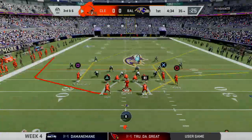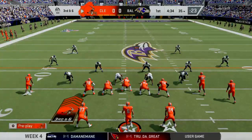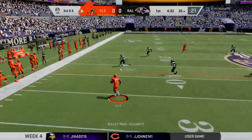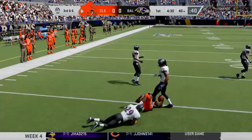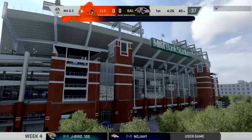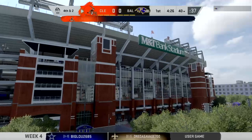So after the 2nd down incompletion, they'll come up now against a 3rd and 6. From the shotgun, it's Mayfield. Out to the flat. That's complete to his running back. And he's brought down short by a yard. It's a 3rd down gain of 4.